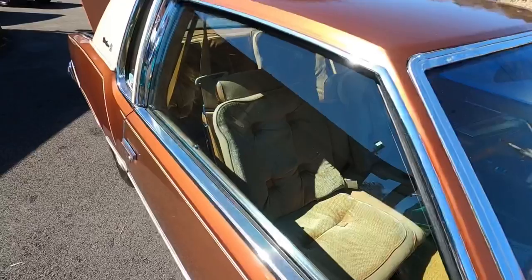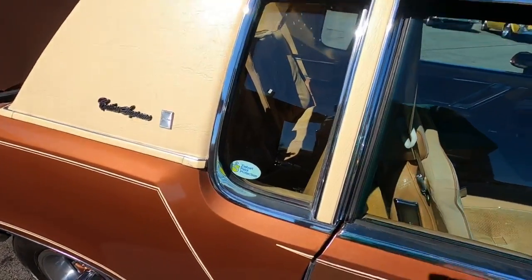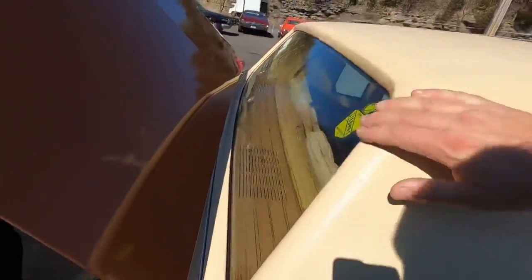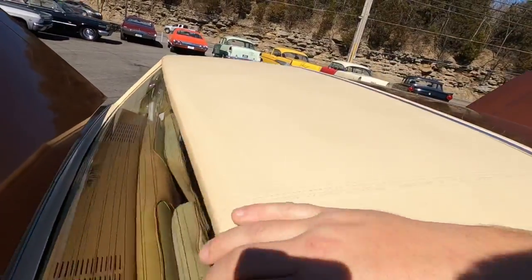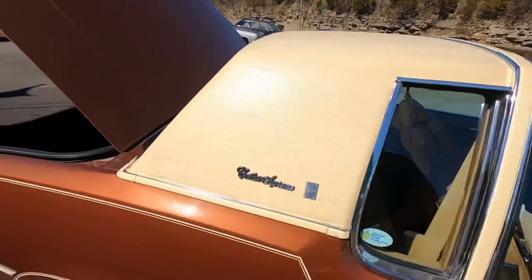not bad at all. Window, pretty clean. All the trim around the window there is good. Slight little dent there, really small. Trim around the back window is not bad at all. Your vinyl top here, I'm not feeling any bumps, and it's very clean. Somebody really took care of this car.